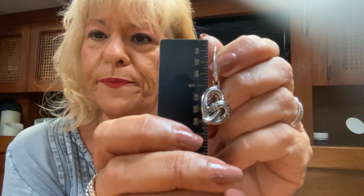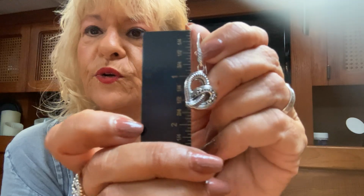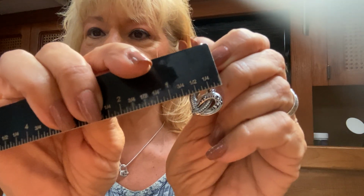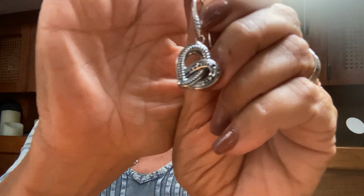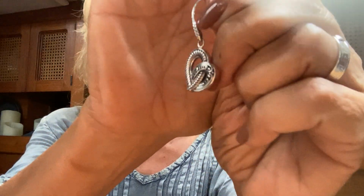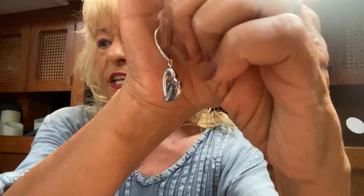On the drop, they're not lever back, excuse me, they're shepherd's hook. 1 3/4 inches, and then again side to side about 1/2 an inch. And all of that, again, very, very intricate detail, puzzling and pretzeling. The back fully finished, just like the bracelet was.